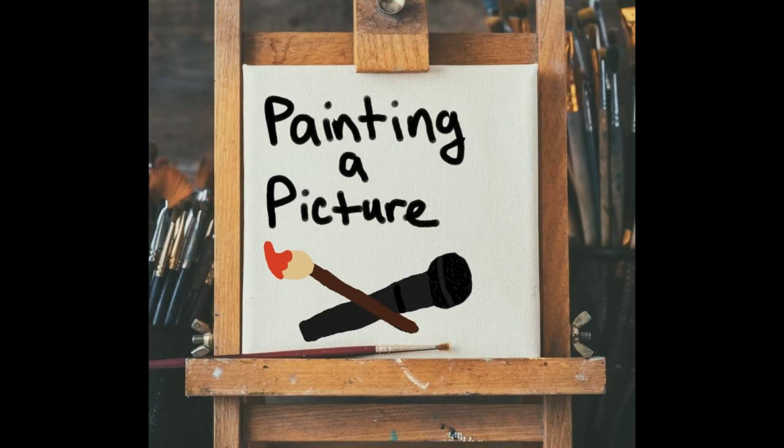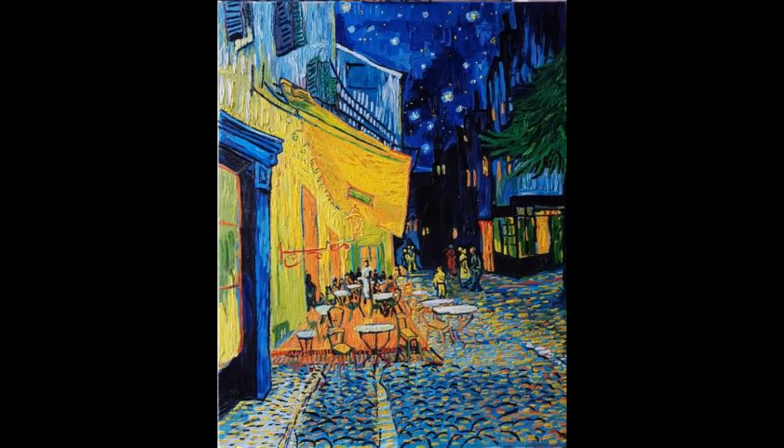Today I will be discussing Terrace at Night by Vincent van Gogh, painted in 1888 with oil paint on canvas. It depicts a cafe terrace in France at night where patrons can be seen sitting at tables.